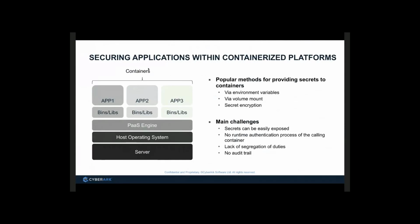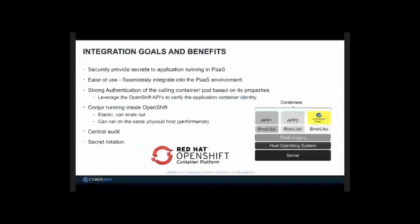And now I want to share information regarding the integration that we just released with OpenShift, Conjur and OpenShift. When we were talking about securing application containers running inside those containerized platforms, we understood that the popular methods for providing the secrets to the containers are either using environment variables, using volume mount, or just secret encryption. The challenges there were that secrets can be easily exposed. There's no runtime authentication to understand that the calling pod or container is really your application container or pod and not just a malicious one.